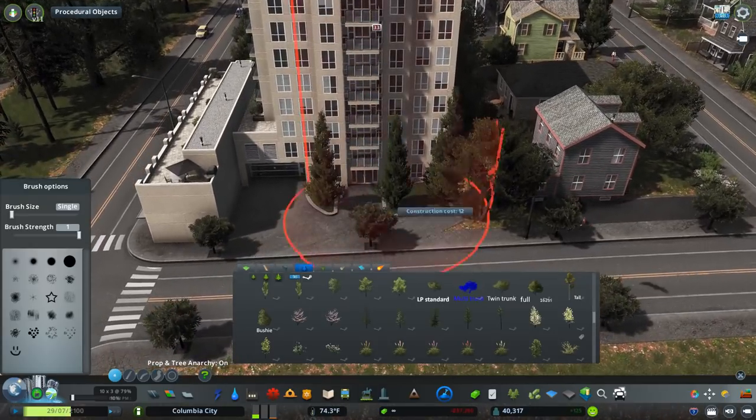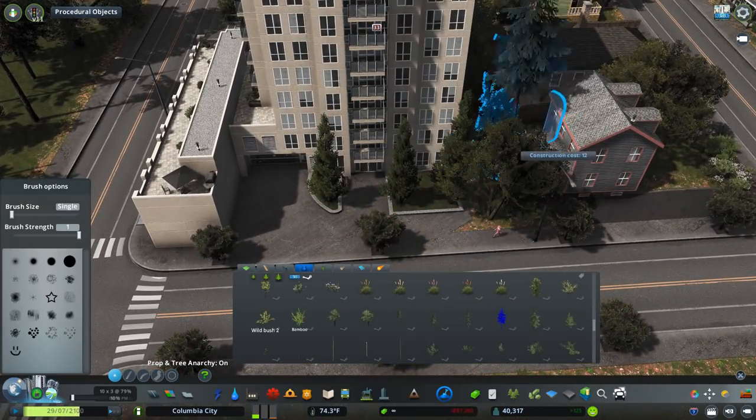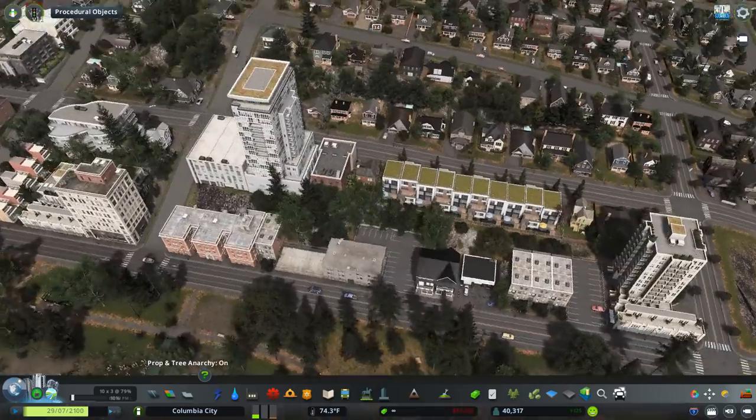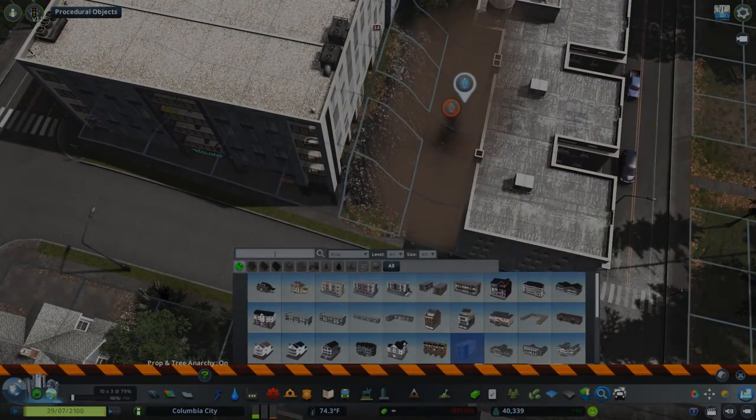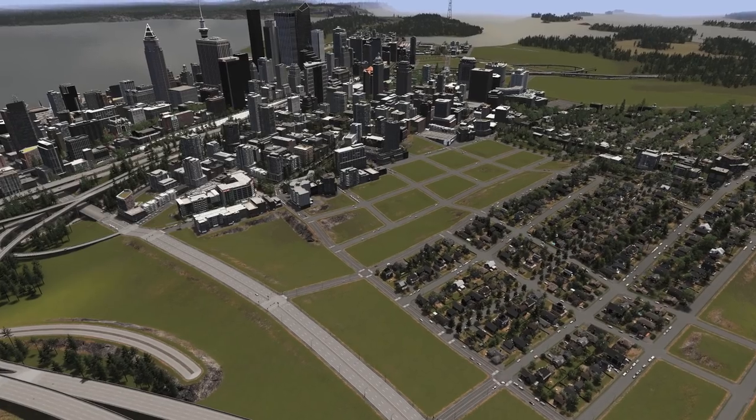I'm just gonna finish off here by detailing this area where we've got this huge apartment building right next to a nice small single family house, which is pretty awesome. I love these zoning contrasts. But anyway, let's take a look at a quick before and after of this.